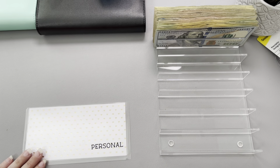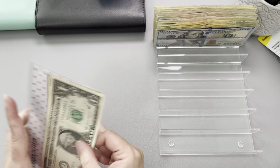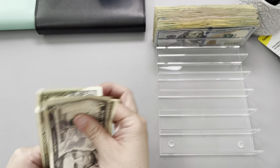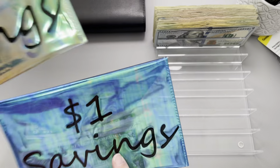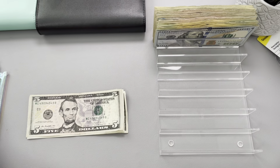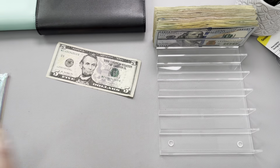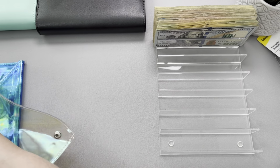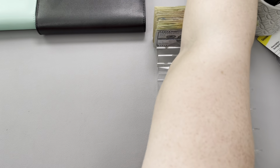As far as personal goes, I have not touched my personal, and I haven't filled the envelope. So that's good. And then with groceries, I actually have, let's see, $5, $6, and $7 left in groceries. So we get to go ahead and fill our $1 savings envelope and our $5 savings envelope one last time before it gets counted. I had decided that I would count these every quarter just to see how much we actually can save. I still don't know what I'm going to put it towards, but that will be counted when I do our quarterly update. So let me go ahead and set that aside.